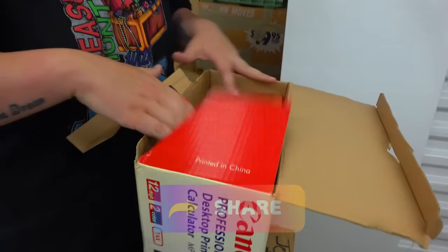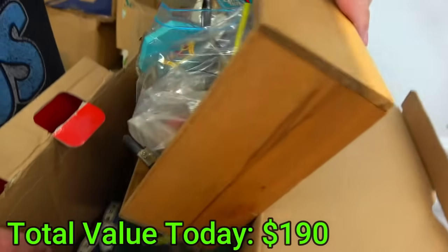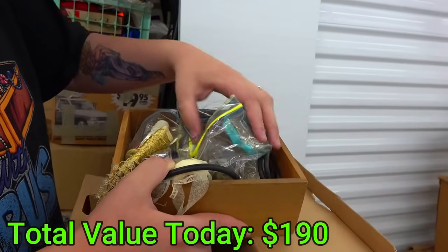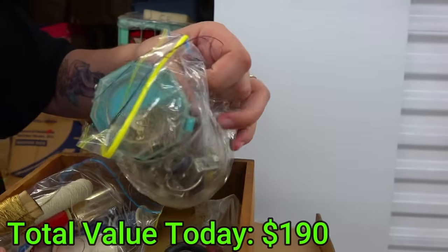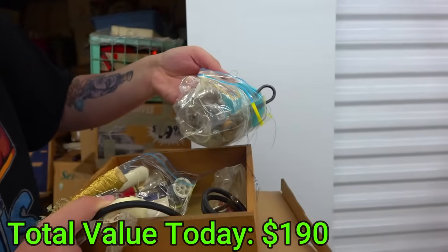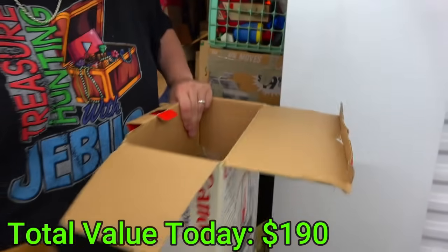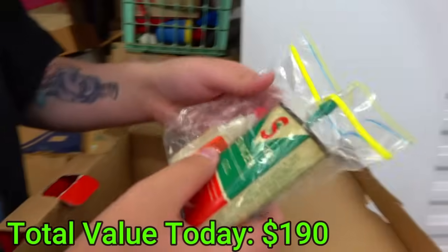Now let's see what's in here. Is this all sewing? This looks like it might be a lot of sewing stuff. I thought it looked like thread. I don't know what this stuff is. Maybe see those little metal things? Yeah, there's thread in here. Yeah, maybe for sure. It goes into a sewing machine. Huh, maybe. I don't know anything about sewing.